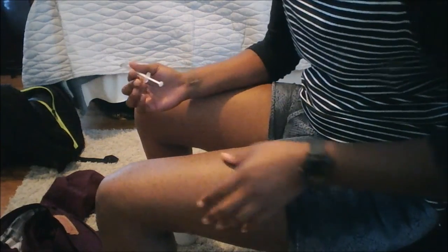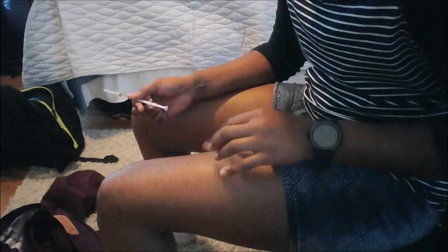Alright, so I made sure I wore a decent boxer for you guys. So this muscle right here is called the rectus femoris, which ranges from about right here to right here. So you have a big real estate to work with. So I actually go a little bit to the left of the median line. So I'm actually a little more lateral than I am medial.